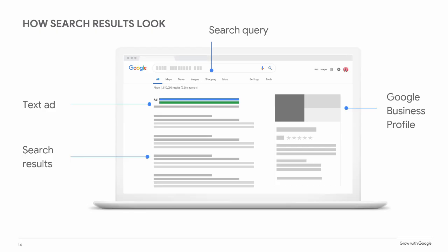This example shows a text ad at the top of the results, clearly labeled. Underneath the ad is the start of the search results. Creating a search-friendly site helps increase your chances of appearing in the search results. The search results include websites that Google's algorithm has identified as relevant and useful matches to the search query. When we talk about making your site search friendly, we mean improving the chances of it appearing higher in the search results. Clicks on links in the search results are free. Now, websites can pay Google to appear here, and advertising doesn't influence a website's presence or position.